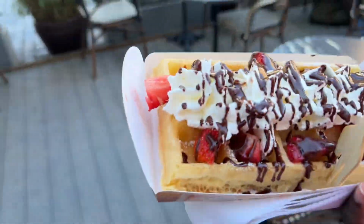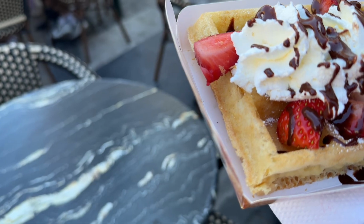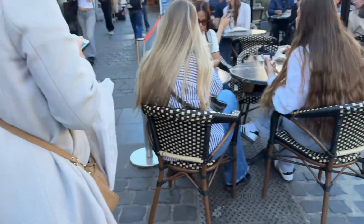In my head, I was thinking, who even sent me to buy waffles with ice cream and chocolate on? But no, that waffle was really nice. Maybe because I was hungry. You know, when you're hungry, you can eat anything. But trust me, I really liked it. It was nice.